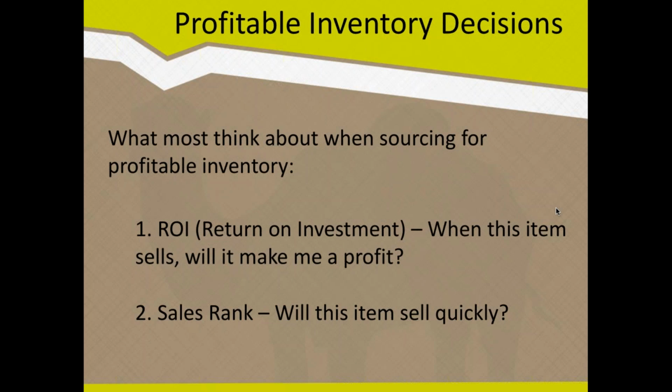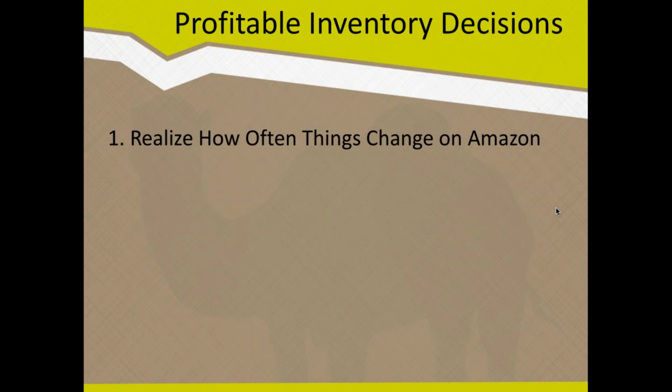But most people just think about these two things, and I want to encourage you that there are 6 things that you really need to be thinking about besides these to make the best inventory decision, to make a smart sourcing decision. And a couple of them are just mental. They're not even a step you actually have to do. They're just a few mental steps on top of actual actionable steps. And the first one is this. Number 1, realize how often things change on Amazon.